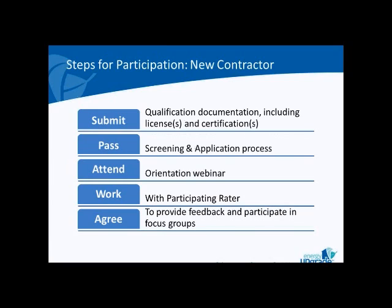Now, if you're a new contractor to the program, there are a couple different steps, and it's the same kind of documentation. You provide your licenses and your certifications and your insurances. You must pass the screening and application process like everyone else. Attend this orientation webinar. But as a contractor, whether new or existing, you actually work with a participating rater in this program. So you have to agree to work with a participating rater and then provide feedback to the program.